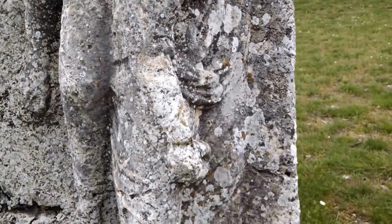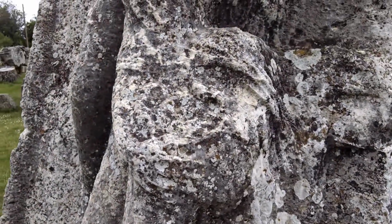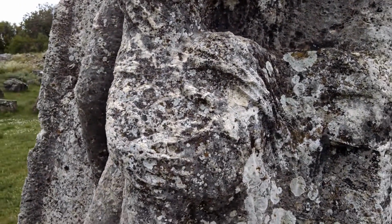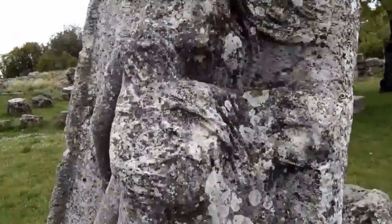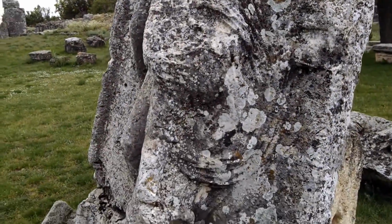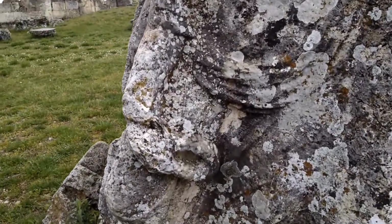So the idea here is that this may also be, come on Zeus, work with me here, okay? That there may have been a child here as well. So husband, wife, and son, or perhaps daughter, all buried in the same sarcophagus and depicted on the sarcophagus lid.